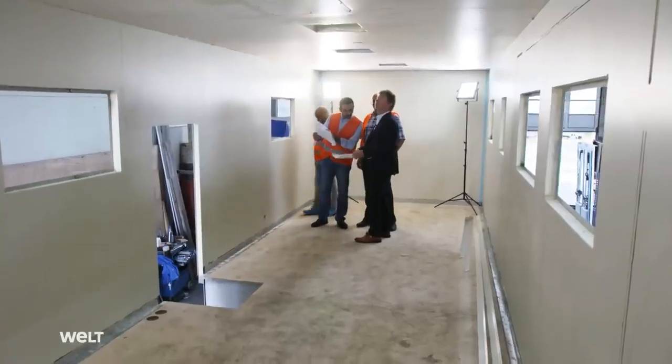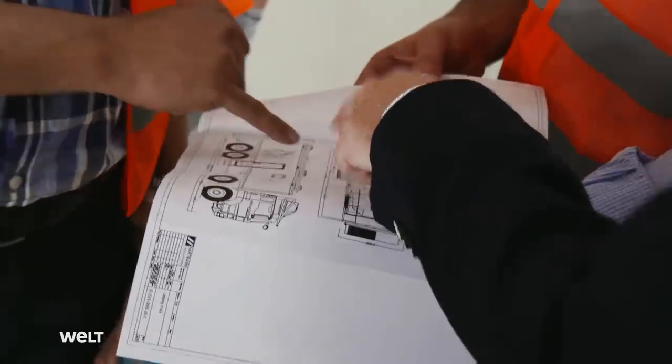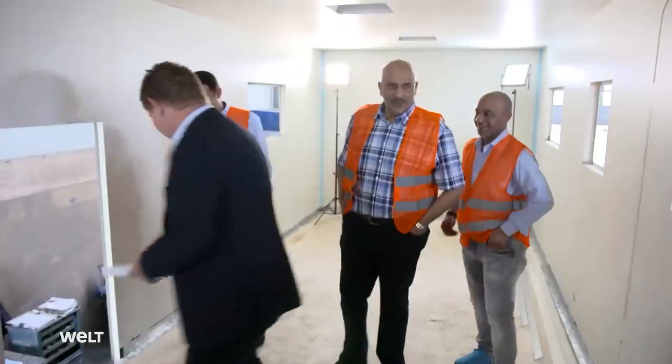The project got underway 6 months ago. The prince has spent more than €1 million. Now he wants everything wrapped up as soon as possible. I think not more than 3 or 4 months. So time is of the essence.